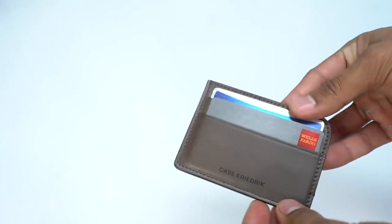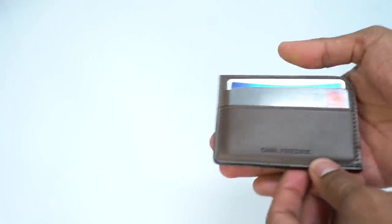So here, again, a full grain leather wallet. It's super thin. It doesn't look messy and it looks expensive. This one also is from Carl Friedrich. Carl Friedrich does all types of leather goods, which if you want to check them out, the link will be below, but this is a great card case.